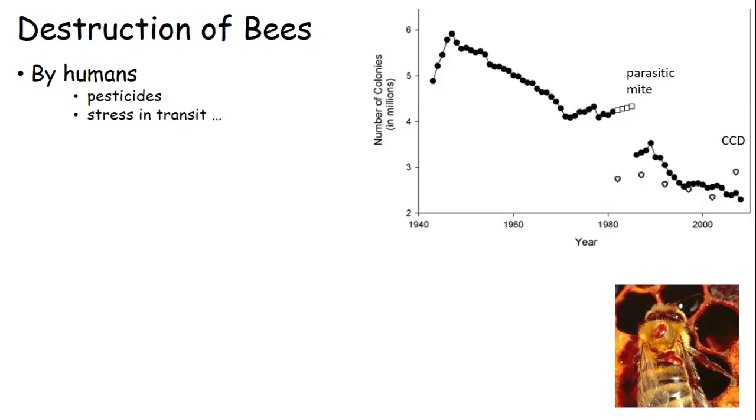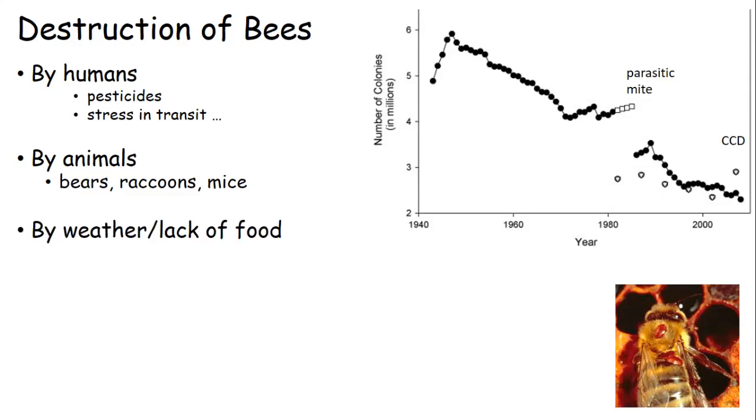And then the stress in transit, moving bees and knocking them over from the East Coast to the West Coast to go and pollinate those almonds, is stressful by any measure. And then bees have their enemies too. They have their predators, the raccoons and the mice and other animals, even other insects for that matter.